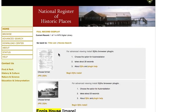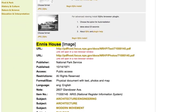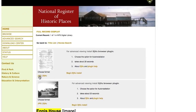So before investigating other options for searching and browsing, let's go over this record to learn more about what this database can offer. First, at the top, you can click on the thumbnails to view the images which are available in JPEG and DjVu formats.